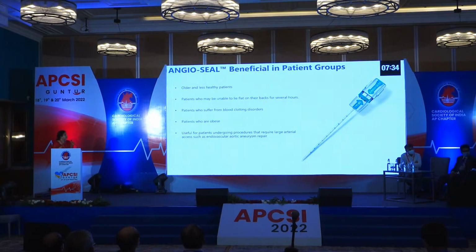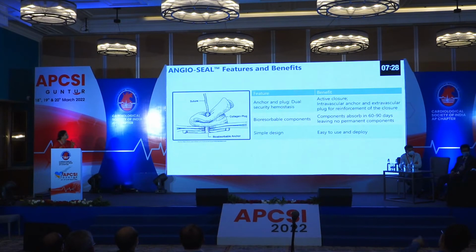So as in all other patients, this is also useful in the high-risk subset. In this, there is both an anchor and a collagen plug so that it adheres tightly to the arteriotomy site and narrows the arteriotomy site.